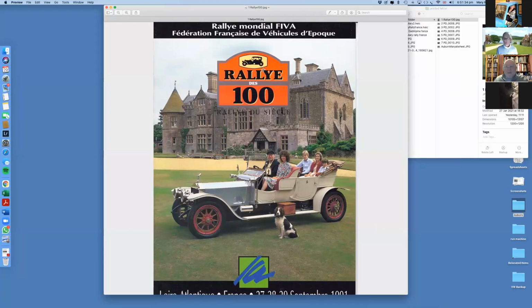So I remember going with my father, and I've got a few photos I'll share with you about the rally. I'm going to try and share screen and see what happens. Okay, so this was the brochure for the rally. And it's a very embarrassing picture of us all in the Rolls in front of Palace House, the Rallye Mondiale FIVA, the Fédération Internationale des Véhicules Anciens. So it was a very glamorous rally because it had us on the front.